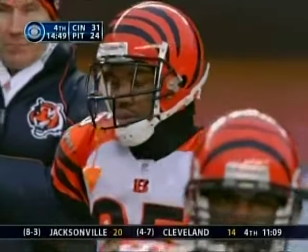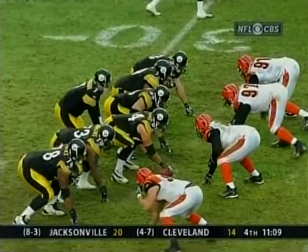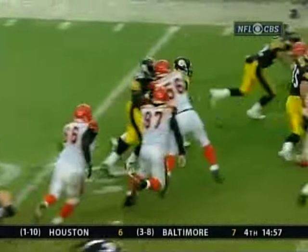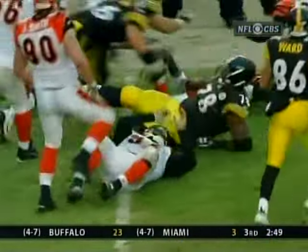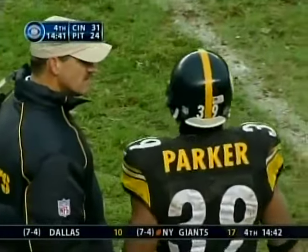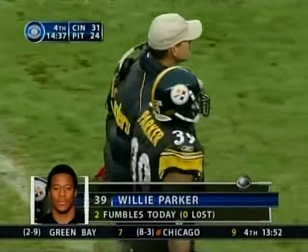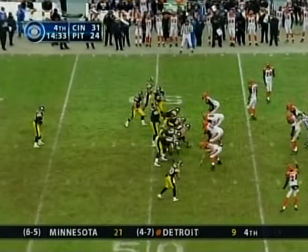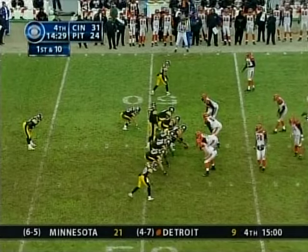Let's listen to this hit on Parker. But Thornton right there, 97. Oh, he had it in his hands. And what a fortunate break for Willie Parker and the Steelers. You saw the jut of the jaw from Coward. 2 fumbles now for Willie Parker, and he comes out of the game. Well, he's fumbled twice in the last 4 carries, I think.